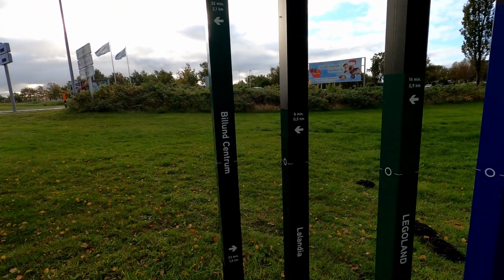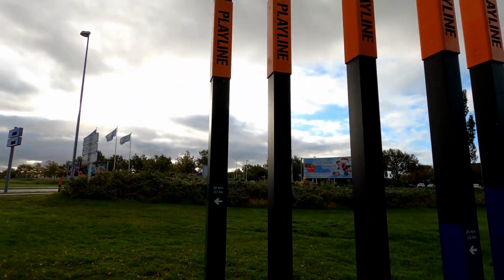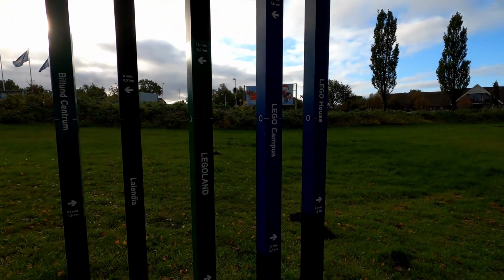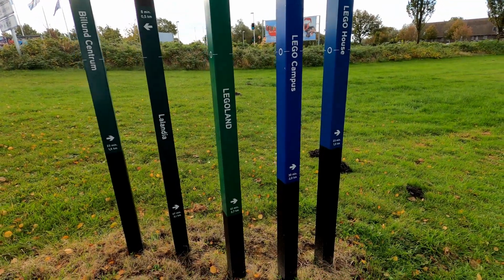Now, I went to it last time and it was absolutely dreadful because the camera I used, the stability wasn't good enough because I was walking too quick and doing it handheld. So I've got you on a GoPro this time.